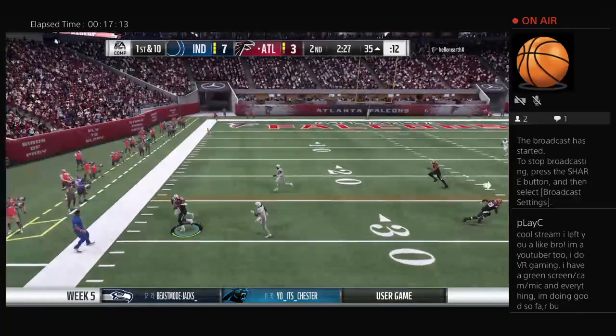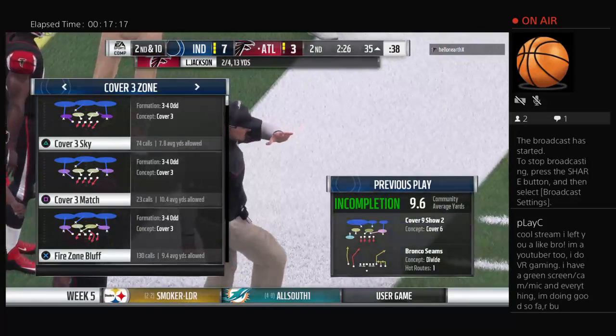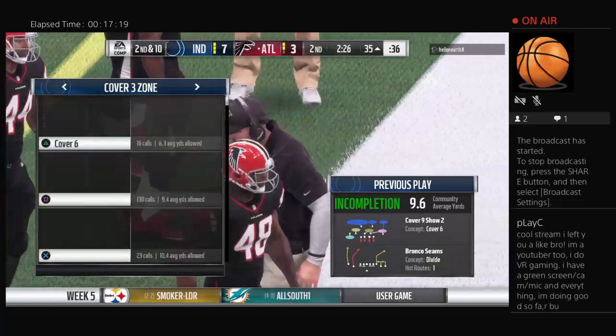90. Now on first down, he'll drop to throw it. And it pops free. The collision there jarred the ball loose and brings up second down.